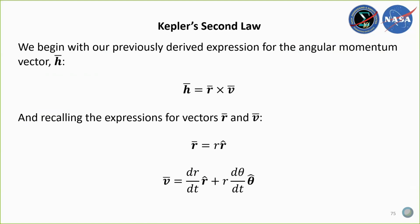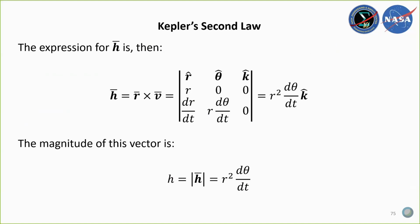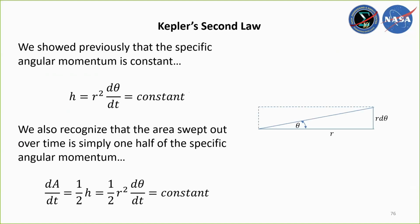So let's take a look at deriving that. Remember, we derived an expression for angular momentum, and again, I'll refer you back to page 46, the expressions for the vectors r and v. So we can expand on those a little bit with the expressions that we had from page 46. If I want to look at the expression for h, I can just take the determinant of r cross v, and I ended up with r squared d theta dt. And the magnitude of that vector is just r squared d theta dt.